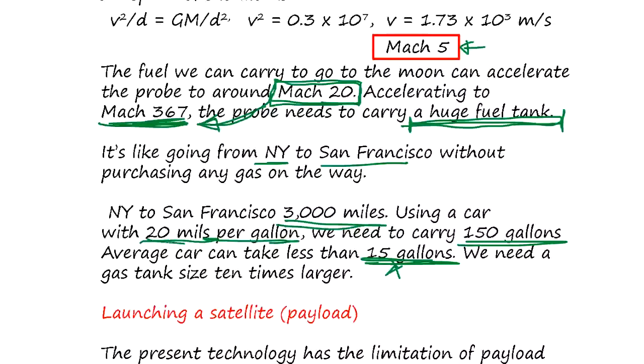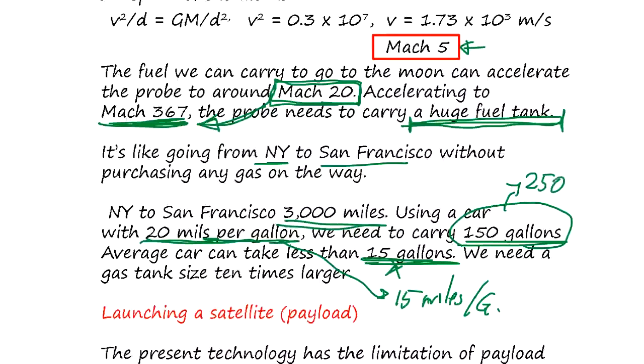We can't go 20 miles per gallon. Probably it's going to drop to 15 miles per gallon. That means we need even more gas, say 250 gallons. So we have to carry more fuel, which means the gas mileage is worse. That means you have to carry more gas. Okay, so that's the kind of situation we have here.